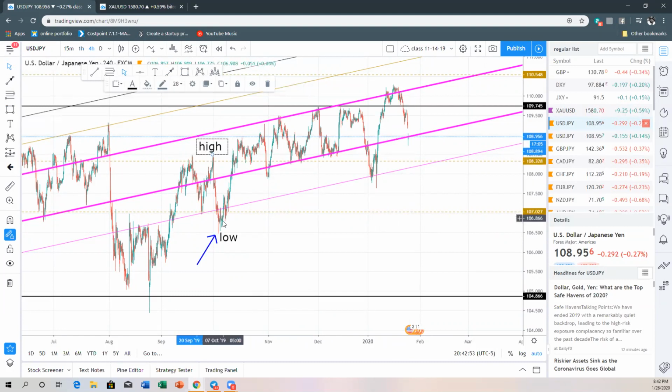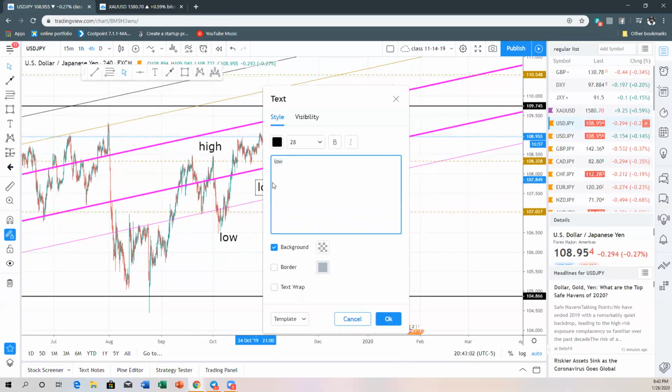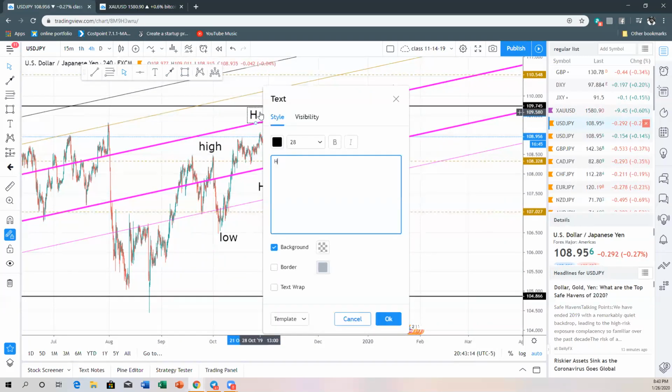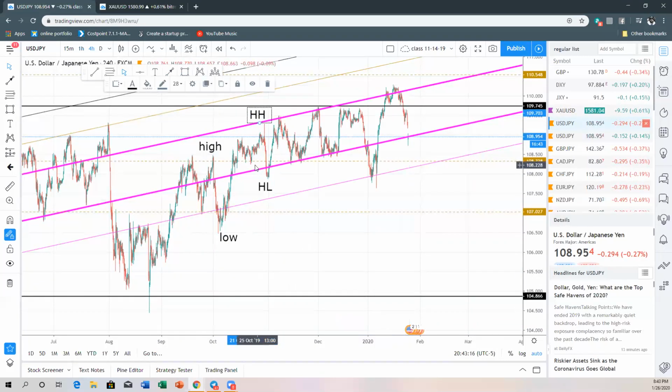So when they say higher high, higher low, all that's showing you is that this is the trend. That's your high, that's your low. Now your low is higher, so you've got a higher low. Let's put HL on here. That's your higher low. See how this low, this is now your low, but it's higher than that low was. And now also your high is higher, so you've got a HH, a higher high.